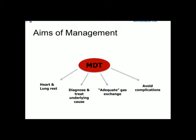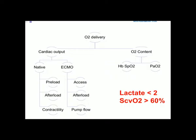Perfect. We're going to talk a little bit about some of the aims of management and the concepts of the way we run VA, and it's very similar to VV in terms of the overall aim. So first of all, rest the heart, rest the lungs. You're in a position that you're able to rest them. Don't keep flogging them with inotropes. You don't need to. Figure out what on earth is going on, give adequate support for the body and avoid complications.